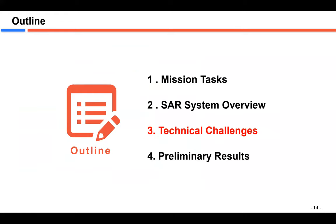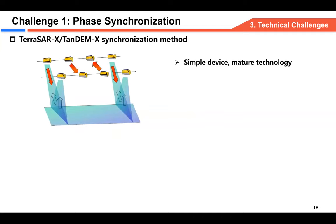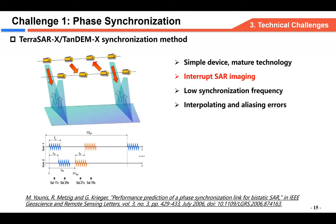Now we move to the third part, about the technical challenges for our system. For the first case, I would like to introduce the phase synchronization. For the TerraSAR-X and TanDEM-X synchronization method, as we know, it's the first bistatic spaceborne mission in the whole world. They use the interrupted synchronization case. For this synchronization, the imaging and the synchronization cannot be acquired at the same time. If the radar works in imaging, it cannot synchronize. If it works in synchronization, it cannot image.